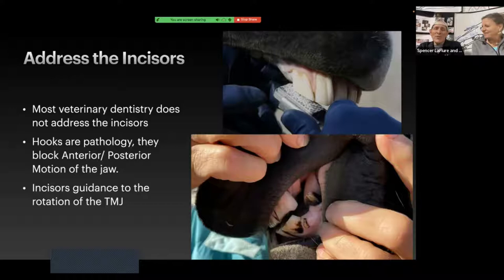Yeah, most veterinarian dentists and most equine dentists do not address the incisor at all. Well, it's the guidance. Look at the bottom picture here. Imagine if you didn't do anything with that. Well, the jaw can't move. It's locked. And we have a situation where the tooth structure on the top doesn't match the mass on the bottom. Many different reasons for that.